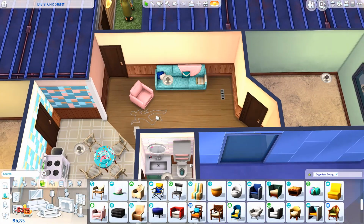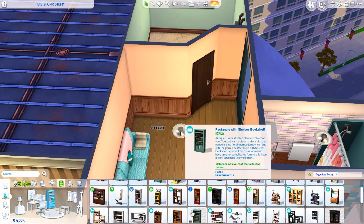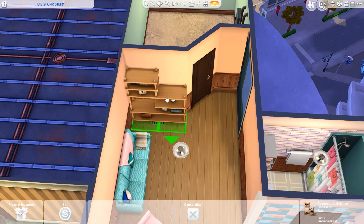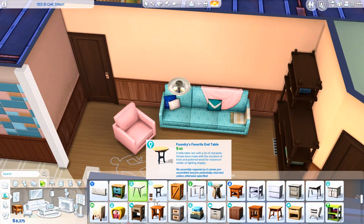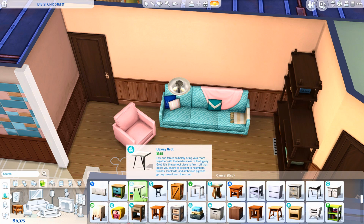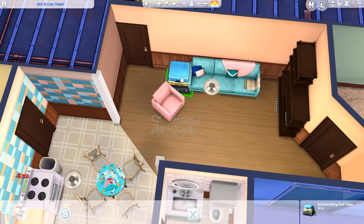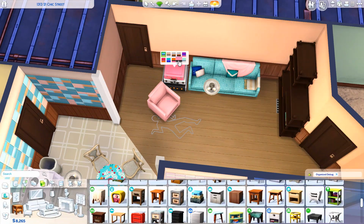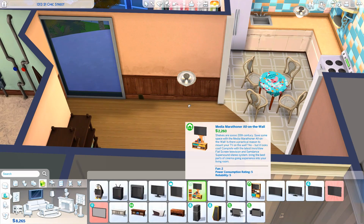I did try my best to make sure that those things are still accessible. This vent or drain that's under the bookcase might not be accessible. But everything else, the pipes and the electrical box and even the mouse holes, should all still be accessible. So that's good. I did playtest this, and they're all still working.